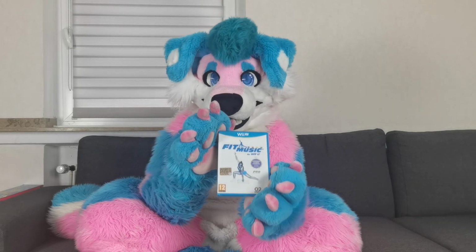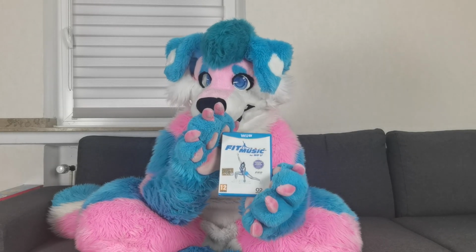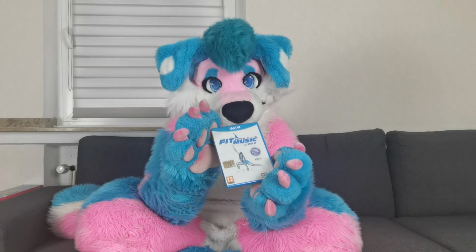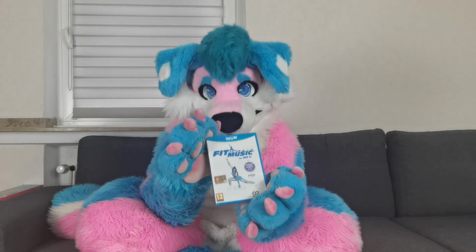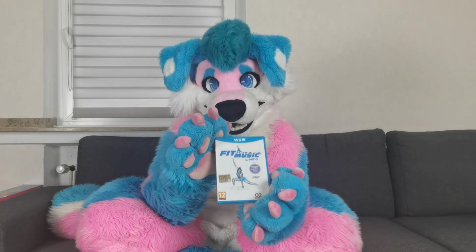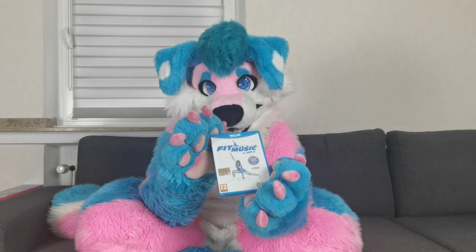This game is ridiculously hard to get. You can get it on Amazon right now, but if you cannot buy it on Amazon, it's nowhere to be found. It's not on eBay or any other shop I was looking at, so that's why I got it and that's why I keep it sealed. I feel like this is going to be a very rare gem at some point. Maybe I'm also completely wrong, I don't know. But yeah, Fit Music for the Wii U.